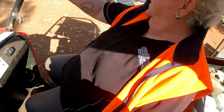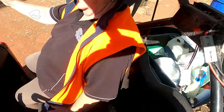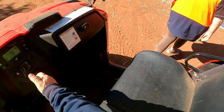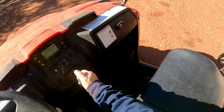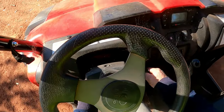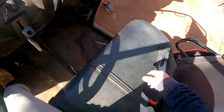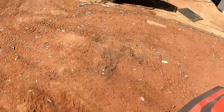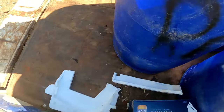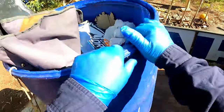We'll back this up into here. Back it up. Oh, bit crooked there. That's where we park it. Right, you got your gloves, Andy? There's the gloves. I'll get mine. Oh yeah. Leave that on the trailer. That way we can take it up to the skip bin.